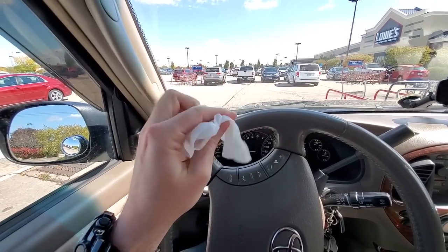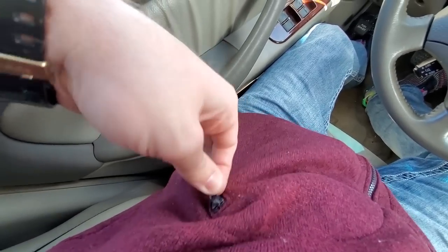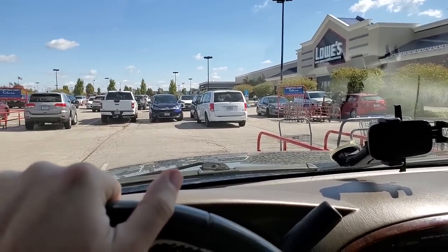One nice thing about the fall, you can take the wet rags, put them right in the pocket and they don't dry out. Zip that up and ready to go. All I see are mums. Probably not going to be a big plant experience here.